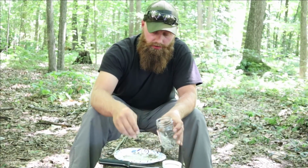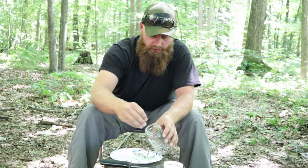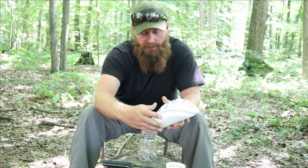So this tincture is real easy. We're just going to cut this up and put it in the mason jar. Make sure you don't waste any of it, because depending on where you're at, this stuff can be a little hard to find.